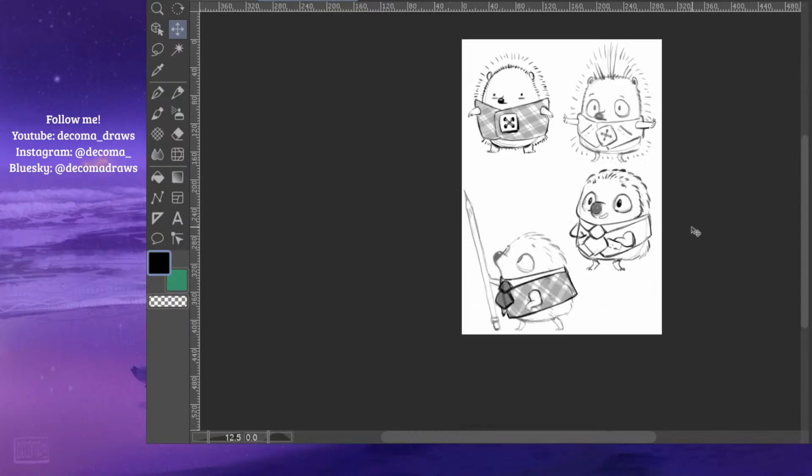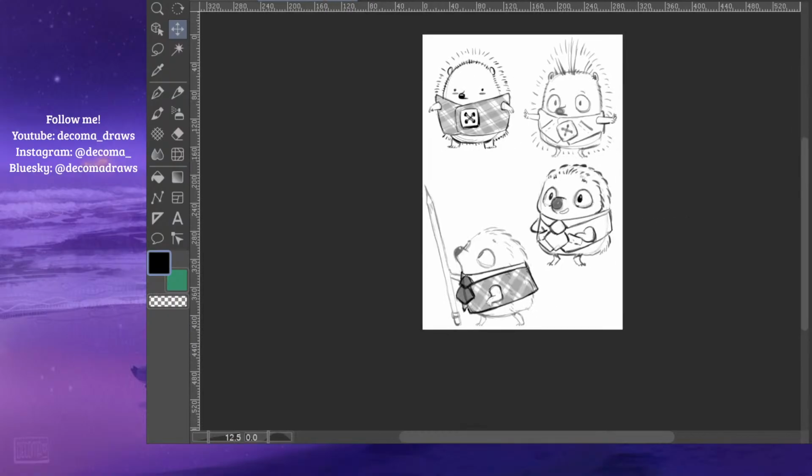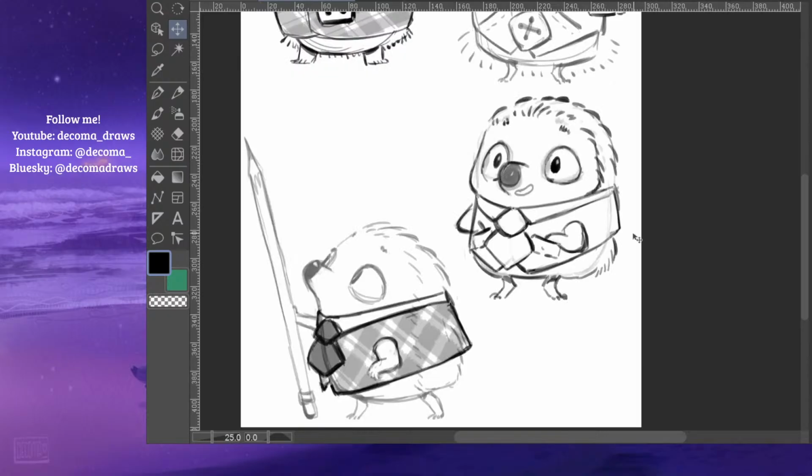Bring that back up. I have a thought. I don't think it's possible though, because this character doesn't really have shoulders, but I'm thinking like suspenders would be cute. But I don't think it makes sense. Like, where would they go? They'd fall off.